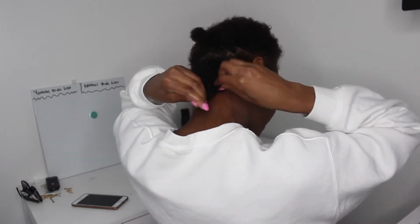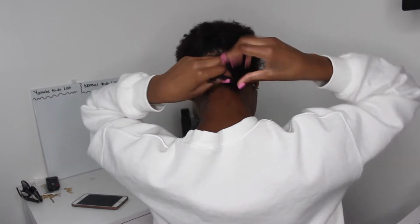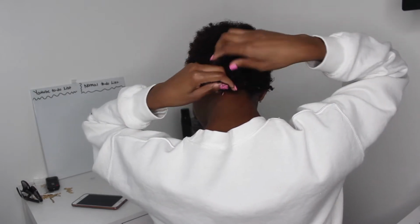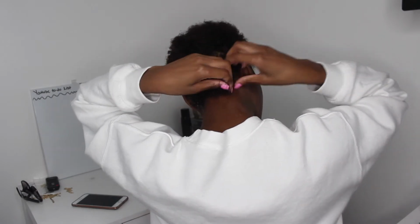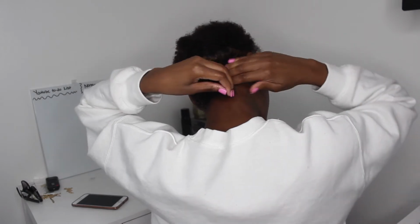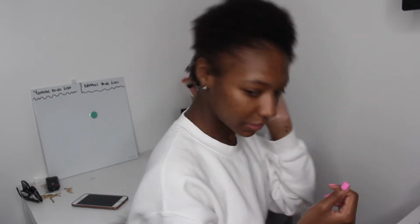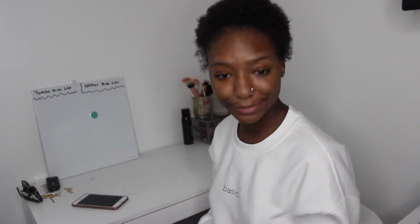I got my leave-in in. So let's try the gel. I'm going to take about that much. Let's see. Oh, it looks good, actually. I don't need a lot of it, that's the thing. Yeah, I don't need a lot of it at all. So I'm just about to finish the rest of my hair.